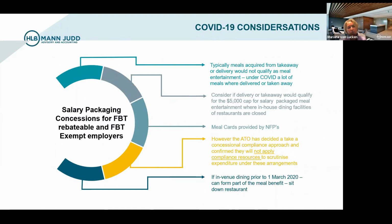This one's for the not-for-profit, so just take a little rest or sip of your coffee if you're for-profit. But those that are salary sacrificing rebatable employers. So we've got a 5,000 cap. Sometimes that 5,000 cap, we could chew into the 30,000 cap for the meal. We might provide a meal card to our staff. Now, over COVID, we wouldn't have been going out to restaurants, so that would have been a waste. But the ATO has considered that if you've acquired takeaway deliveries, normally takeaway delivery doesn't qualify for a meal entertainment. So you can't put it on your meal card. Wouldn't be a valid expense.